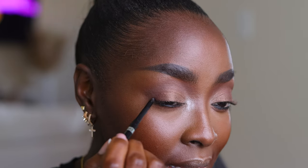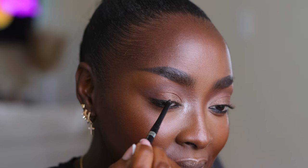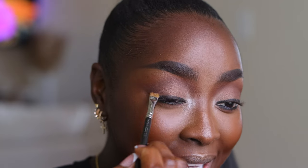And then the top line, I'm gonna just do the same thing. I'm not trying to make this perfect. I just need this to be on, you dig? Now, I don't just leave the top looking like that. We do need to smudge it because leaving it like that is wild, okay? More so on the outer part, not the front so much, okay?